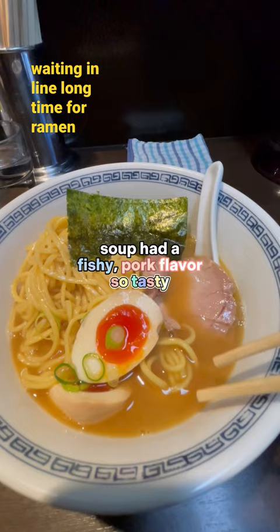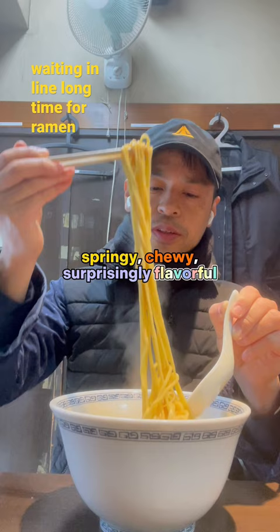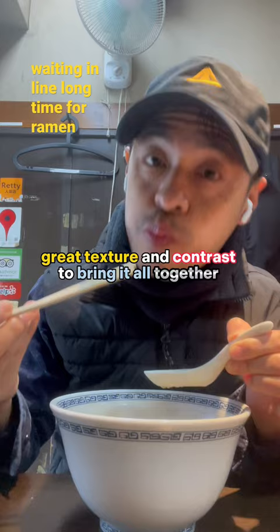The noodles were amazing. Springy, chewy, surprisingly flavorful. From the char siu to the egg, great texture and contrast bringing it all together. This bowl of ramen, bold, different. Definitely recommend.